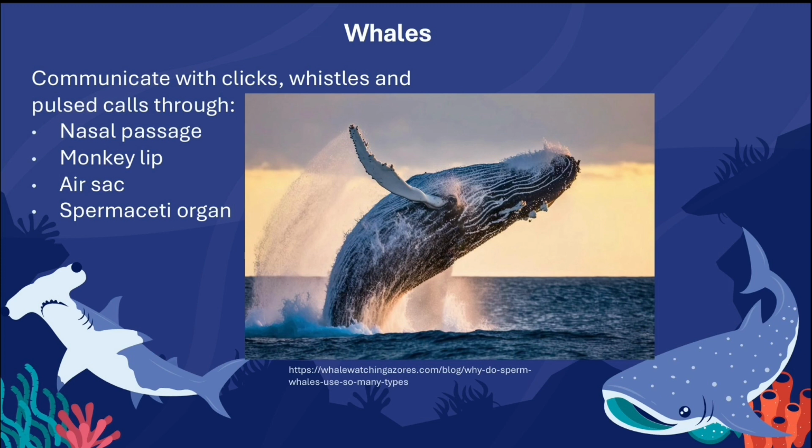The sounds are made by air through the right nasal passage to the monkey lip, which claps shut. The click then bounces off an air-filled sac and travels back into the splumenta organ. And then I'm going to be showing a video of the sounds that whales make.